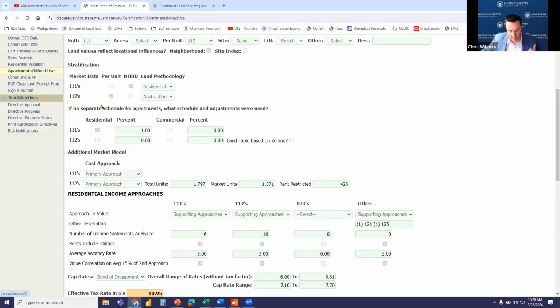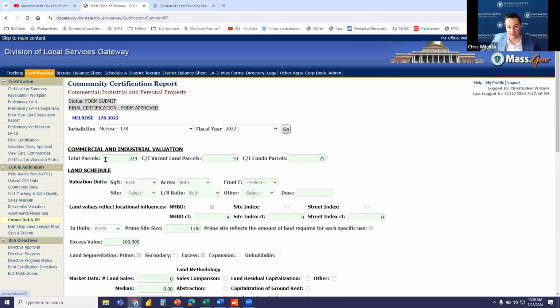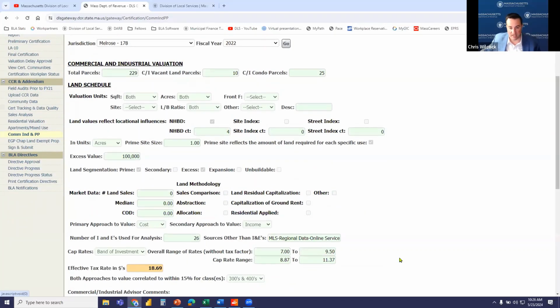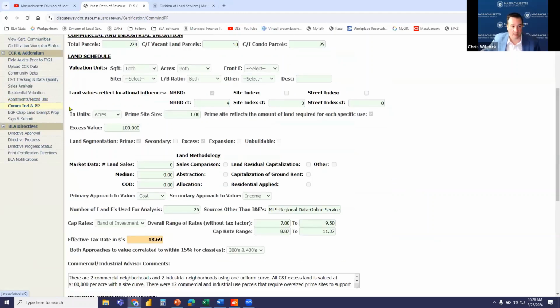So there are going to be deadlines, assessment data, and vendors used. You might have different vendors depending on what type of property you're valuing. Commercial numbers, if you don't have a lot of commercial and you're just looking at what changes happened, what techniques were used, all this information is stored.